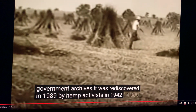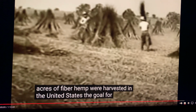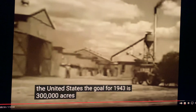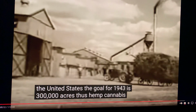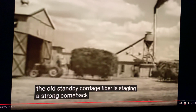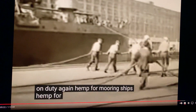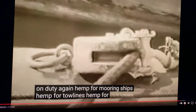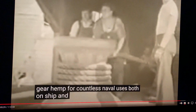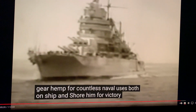In 1942, 14,000 acres of fiber hemp were harvested in the United States. The goal for 1943 is 300,000 acres. Thus, hemp, Cannabis sativa, the old standby cordage fiber, is staging a strong comeback. American hemp will go on duty again. Hemp for mooring ships. Hemp for tow lines. Hemp for tackle and gear. Hemp for countless naval uses, both on ship and shore. Hemp for victory.